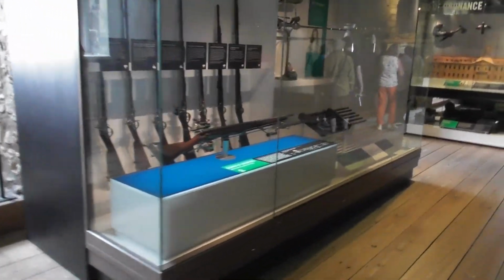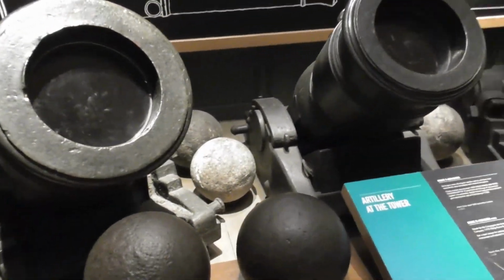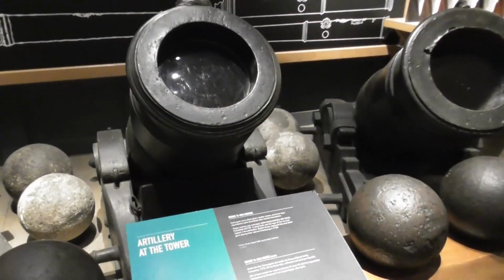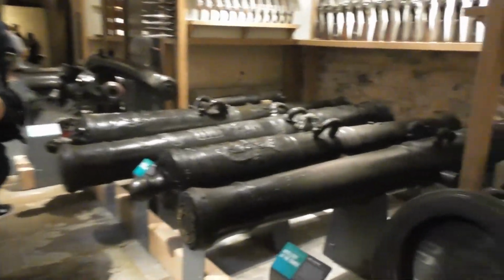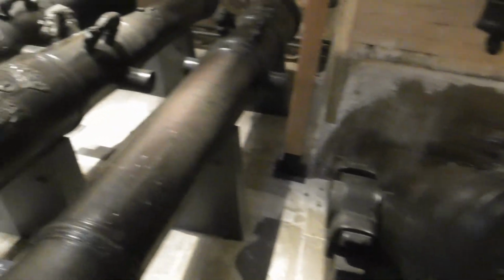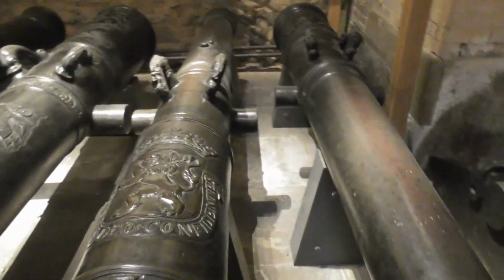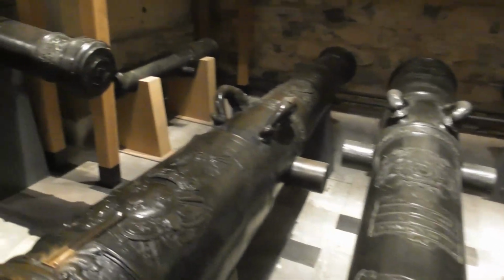Ordnance driver's coat. So these are, what are they? Carronades, mortars. Careful, don't rub your eyes, please. I'm trying not to. Some mortar, and these are some bronze 12-pounder cannons from the Napoleonic Wars. These are captured guns from the Napoleonic Wars.